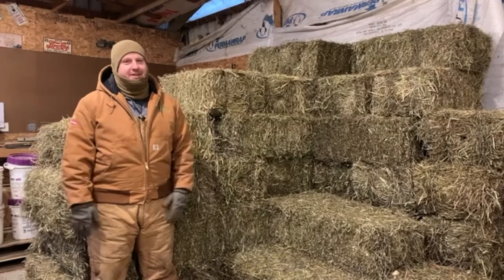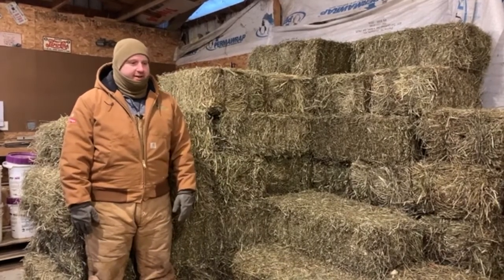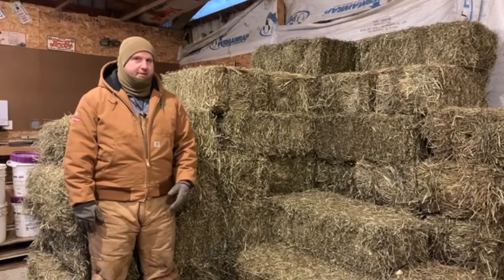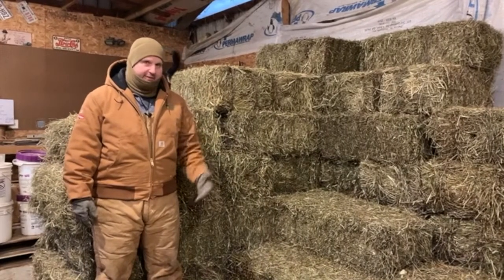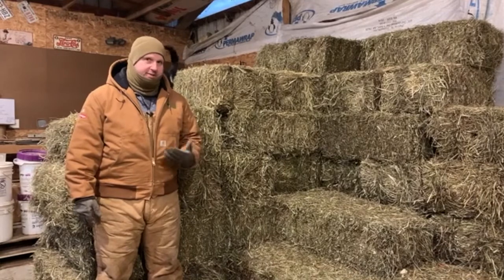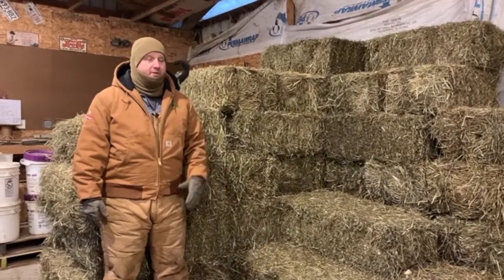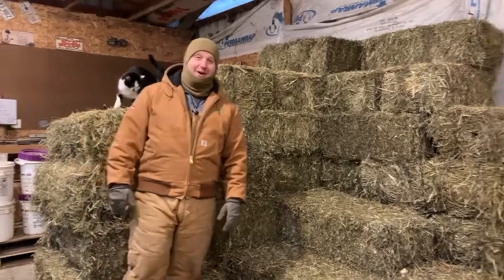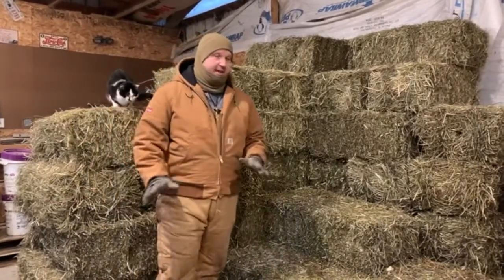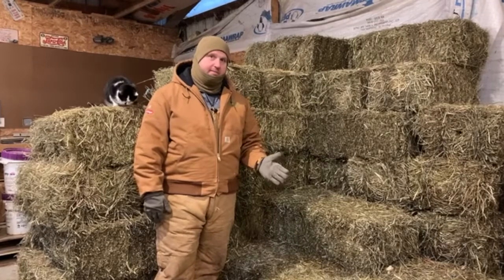What kind of hay do I need to feed? I get asked this question a lot. Depending on where you're at in the United States, you may have a wide variety of different hay options for you. Some of you are going to have alfalfa. Some of you are going to have alfalfa grass mix. Some of you are going to have things like tuft grass, clover, all kinds of different options.